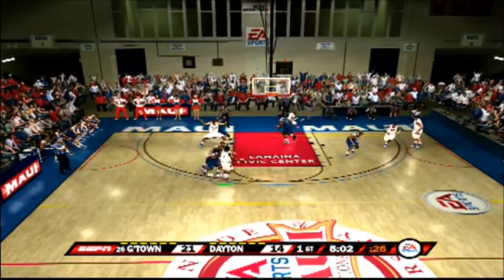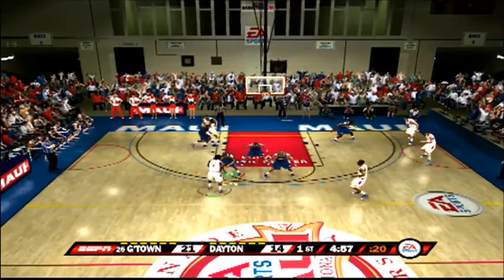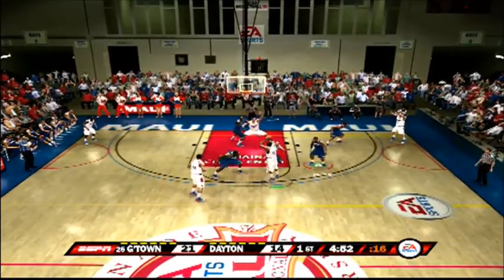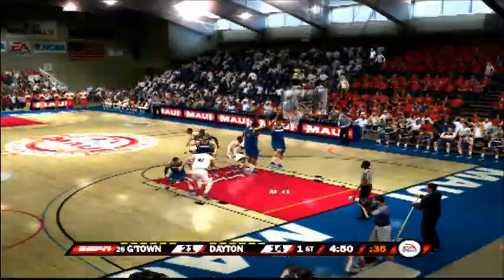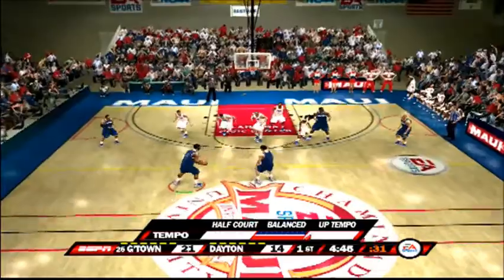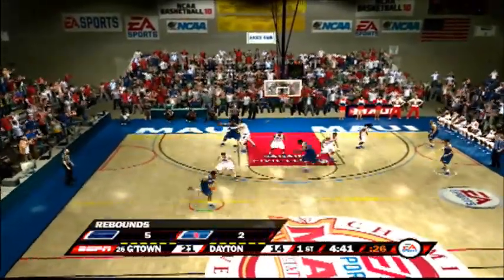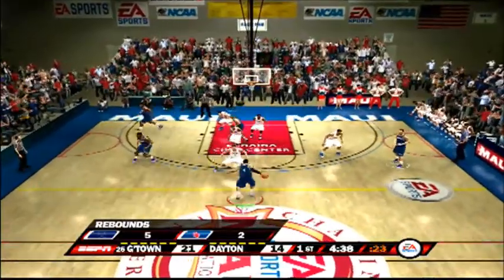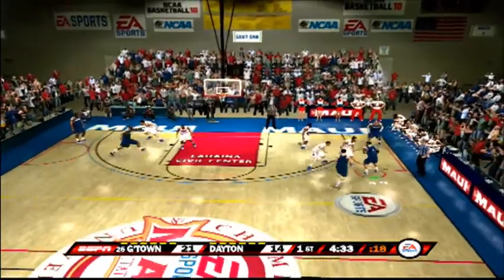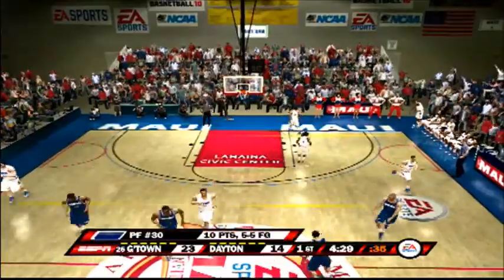Minutes left in the game clock. Looking for a good shot from the top of the key. Can't connect. They work it around the perimeter. Goes up for two. He drains the shot.